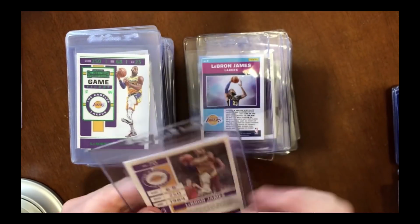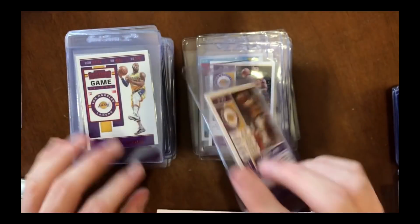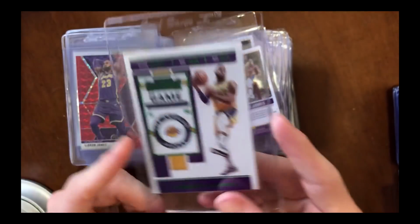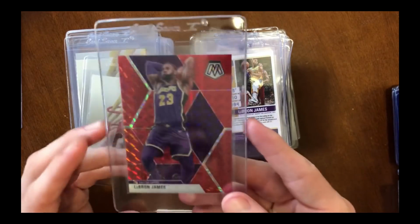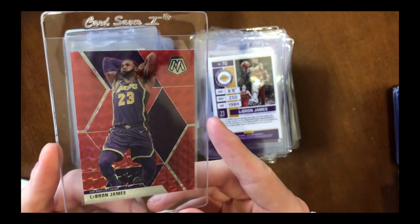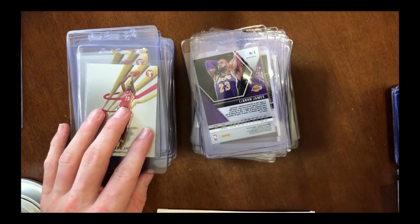So this is the base Contenders, just in case you all think that, and this is the red. So I have 1 red, 2, 3, 4, 5, and then a green. So I'm not just buying a bunch of LeBron bases. I had 1 base that was a freebie, but the rest were in there. So the hobby is going crazy right now, man. Absolutely going nuts. LeBron red, similar to my Zion that I had earlier.